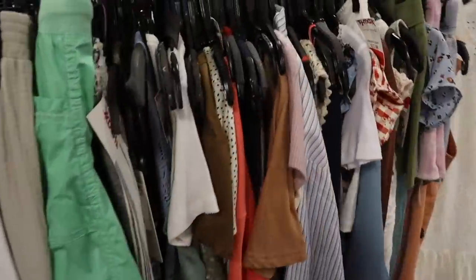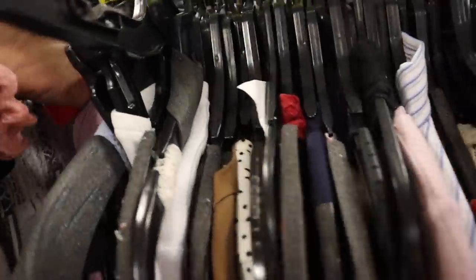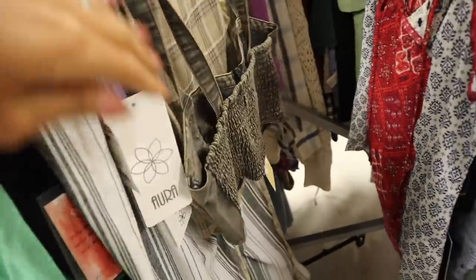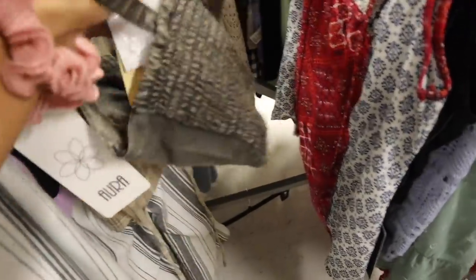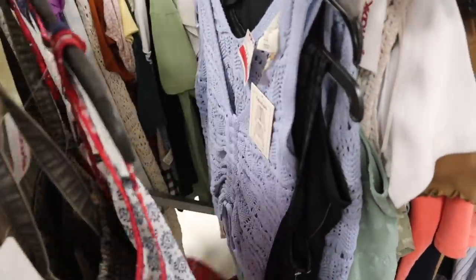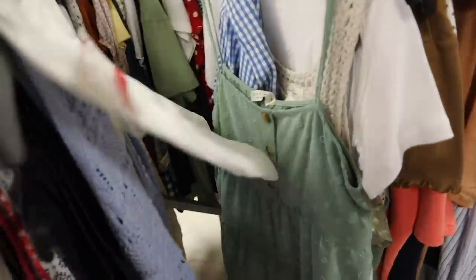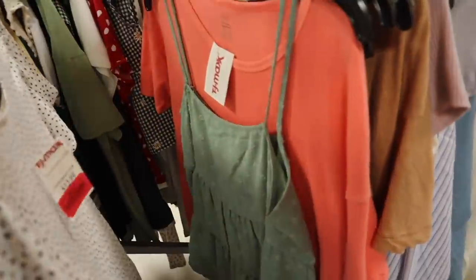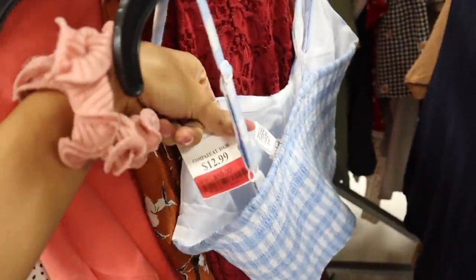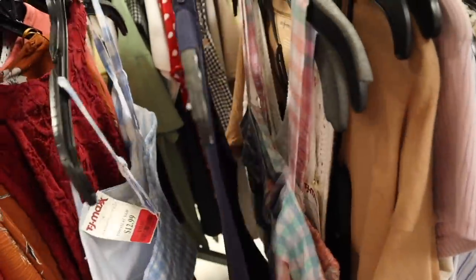And of course, they have tops that got marked down. They're starting to mark down a bunch of stuff like a million times. Look at this one for $8. And I love tops like this too. Super trendy and cute. So if you guys like this one, it's only $12. Look at this plaid one. It's so pretty. If you guys like it too, it's only $10 now.